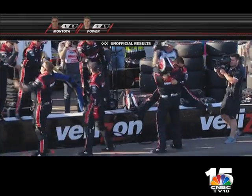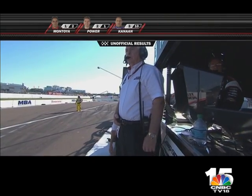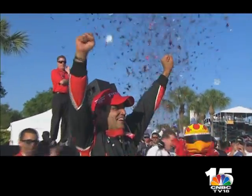Good job, guys. Hell of a job. Hell of a job. For the captain, Roger Penske, a trip to victory lane, and 4 of the first 5 finishers to start off this year. How about that drive for Montoya?